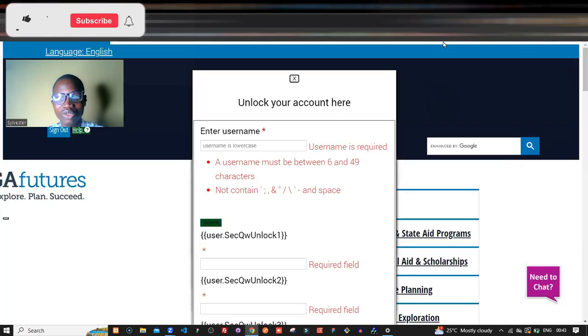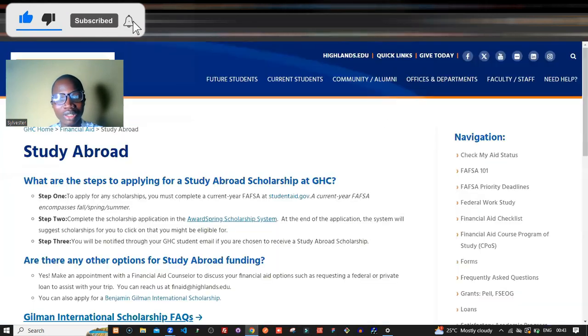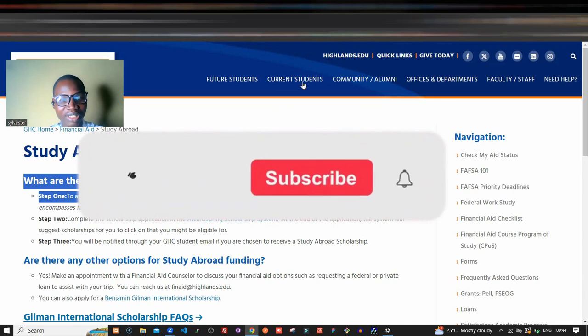Okay, and also for the scholarship, what are the steps to apply for a study abroad scholarship? First, to apply for any of the scholarships, you must complete your FAFSA from this page, then complete the scholarship portal, the Award Spring scholarship portal, at the end of the application. The system will now suggest scholarships that you might be eligible for to click on. That is when you've actually completed that first step. So this is the scholarship portal where you process that.